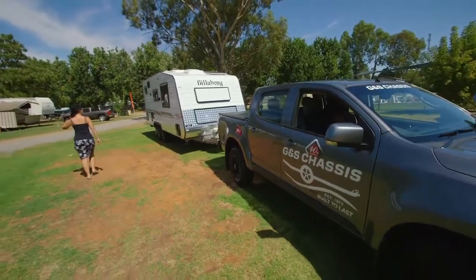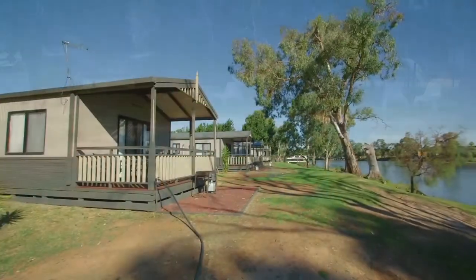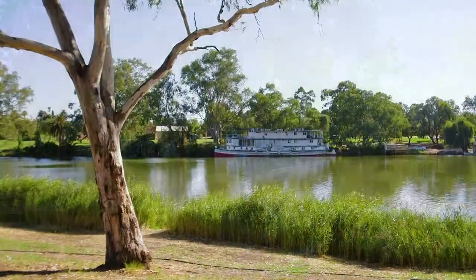Picking up from where we left off last week, we find ourselves in the iconic Victorian town of Mildura at the fantastic Baronga Riverside Caravan Park. But once again, it's time for us to hit the road en route for our final destination of the trip.